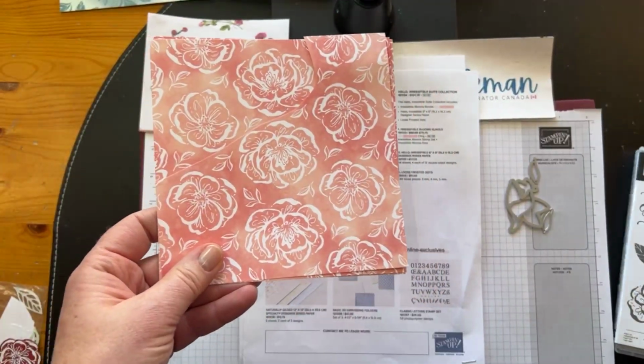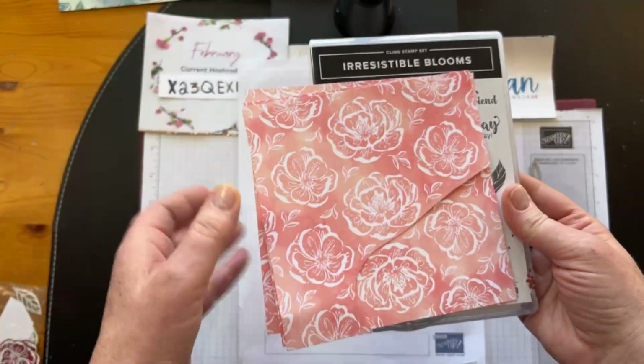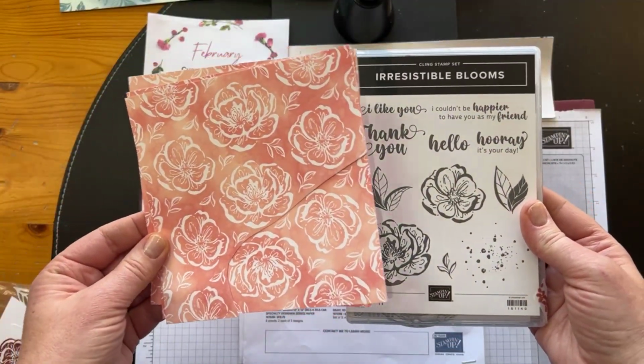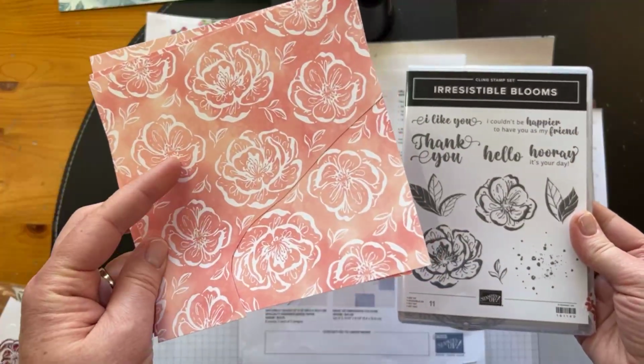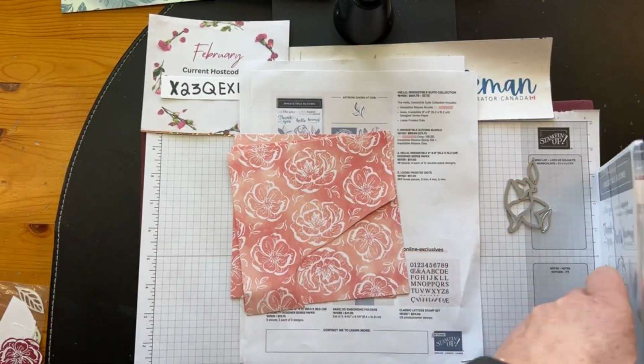This one here is stunning. It's got our big blooms. And let me bring in the stamp set again so you can see how this totally looks like the stamp set, right? They're not embossed. They're white print on the background. And you can see I've cut out the corner because I've been playing.